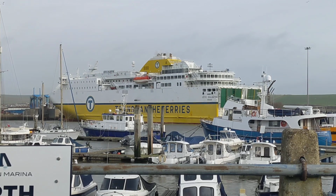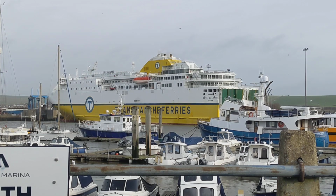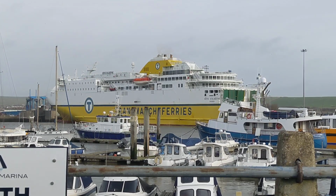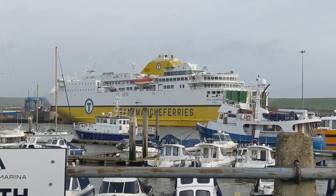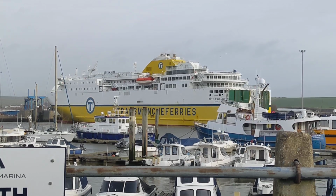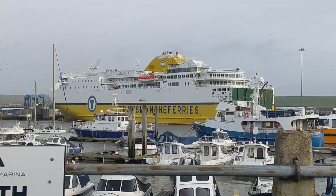So just for reference, and excuse me, this is why I thought it was so odd that the ferry was basically facing me. This is how the ferry usually leaves this port, and the way that I've seen it leave dozens of times. And you'll see that at no point does it point at me with its nose.